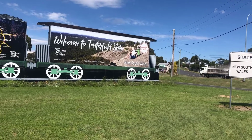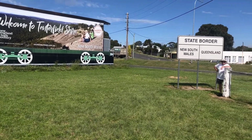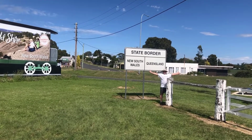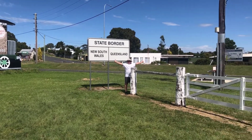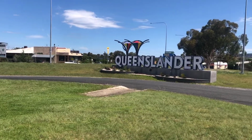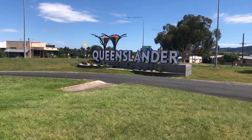Now, this is the border between Queensland and New South Wales. So the New South Wales side have got a train, and it says, welcome to the Tenterfield Shire. There's the actual state border. There's the swaggy man again waving. And this white fence is the actual border between Queensland and New South Wales. And on the other side of the road, they've got the sign that says Queenslander.